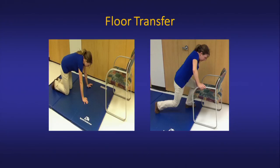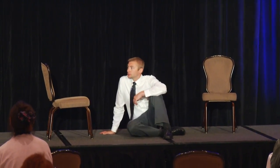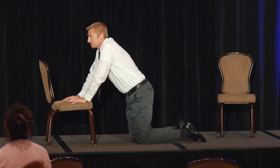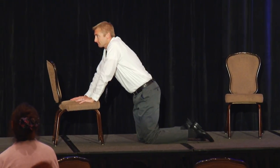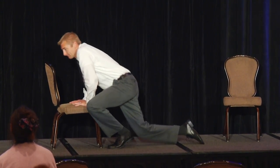So say you end up on the floor and maybe it's even in the middle of the room. We recommend that you crawl over to a chair. Get on your hands and knees and crawl over to a chair, once again something with no wheels, and put your hands up. Then assume a half kneeling position, which is when you put one foot on the floor, and then push to stand and immediately sit in that piece of furniture that you're pushing off of. So then you can rest, regroup.